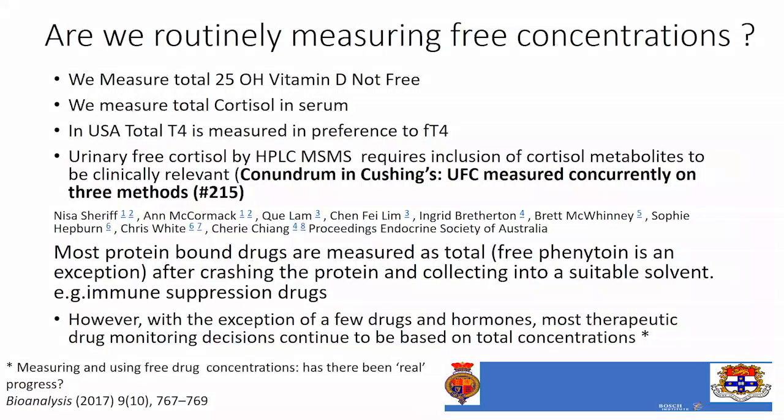We measure total cortisol, and we seem to have fairly good correlation to our clinical situation for that. In the USA, due to the influence of one particular personality, total T4 is measured in preference to free T4. It's one of the few countries that does that.